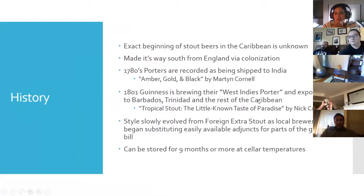The history of it is pretty interesting because the exact beginning is not really known. It's a byproduct of colonization, basically. As England came through the Caribbean, they brought their beers with them. And as they brought their beers, the locals started being like, hey, we can make this too.